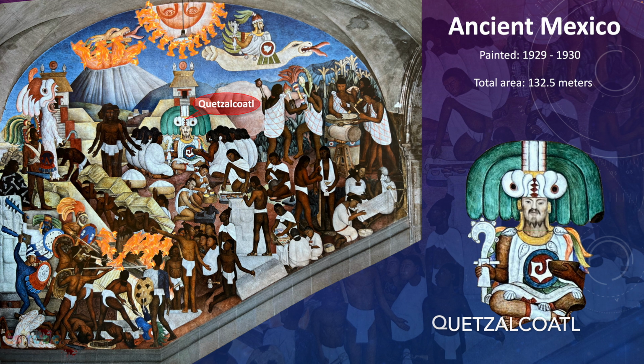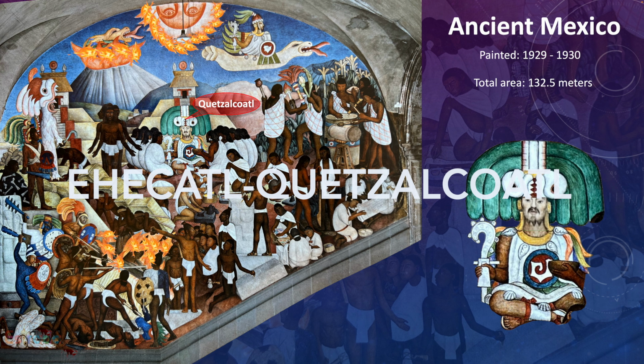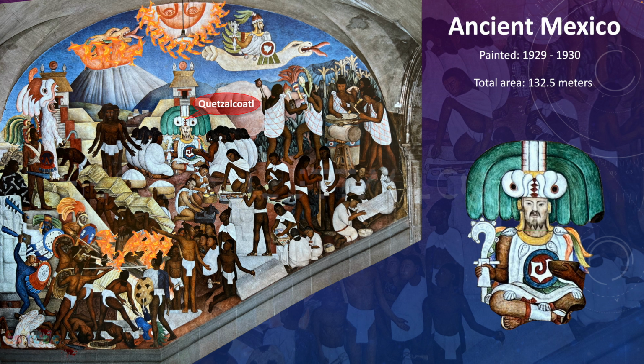He's portrayed here with light skin, a fancy quetzal feathered headdress with a conch on his chest, the symbol of the god of wind, Ehecatl Quetzalcoatl, which he also was. He appears to be holding a Xiuhcoatl, the most potent weapon in the Aztec world.